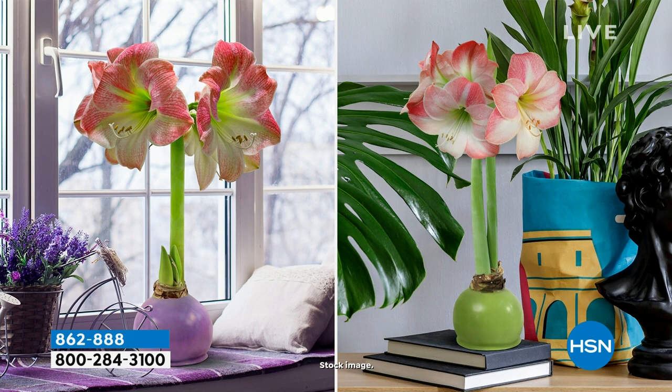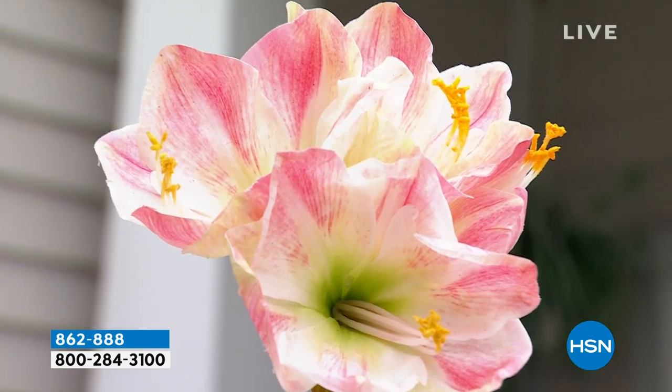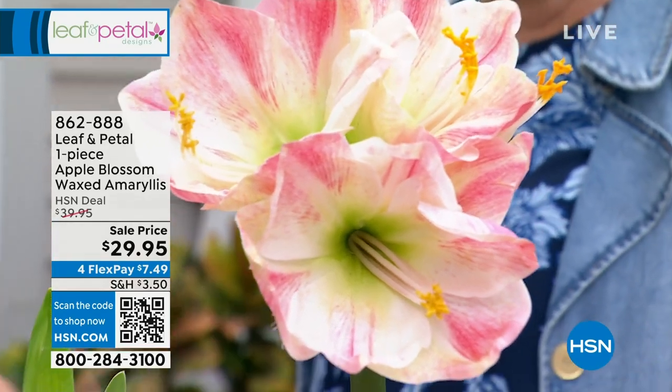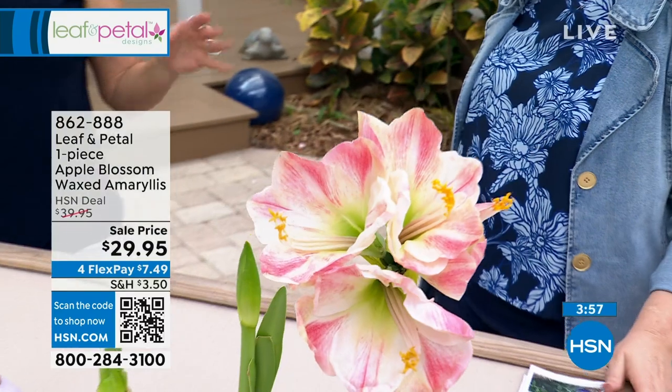Now, I'm going to also tell you, because I've bought these before, you don't think, oh, I get one bloom and then that's it. I was actually surprised. Multiple times you will see this stock pop up. I got a second stock. I got a bloom here and a bloom here. They just kept going. It does. And it's magic.